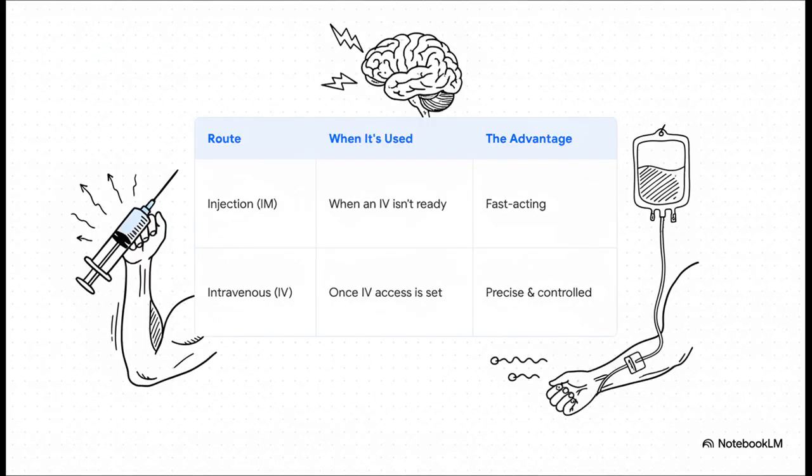But how do they actually give the medication? Well, they have two main options. If they haven't gotten an IV line started yet, they can give an injection right into a muscle. That's IM. It's fast and it works. But as soon as they get that IV access, they'll usually switch to that route, because it puts the drug directly into the bloodstream for much more precise control. It's all about using the fastest, safest path available in that exact moment.